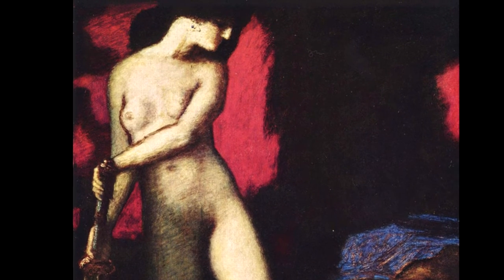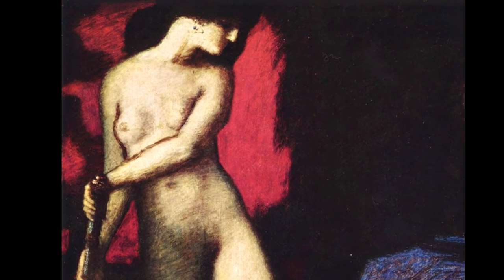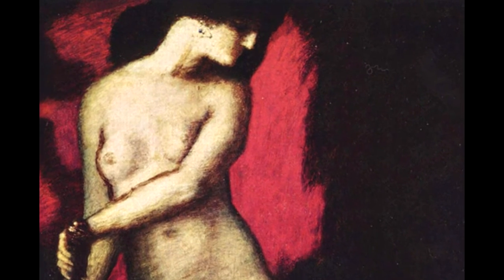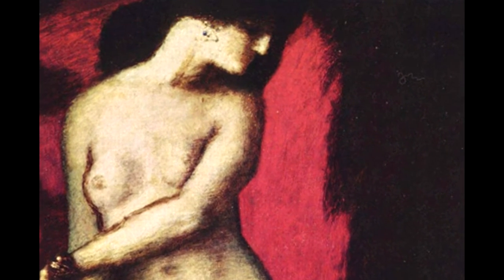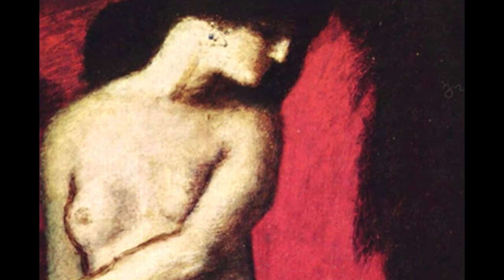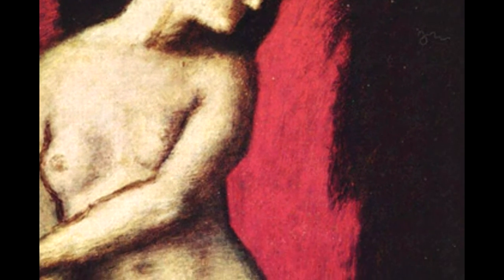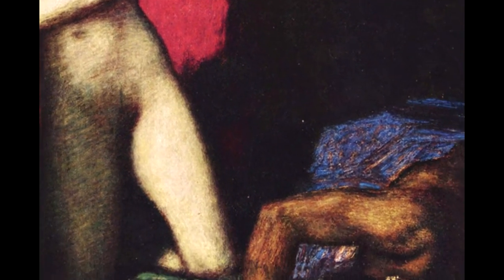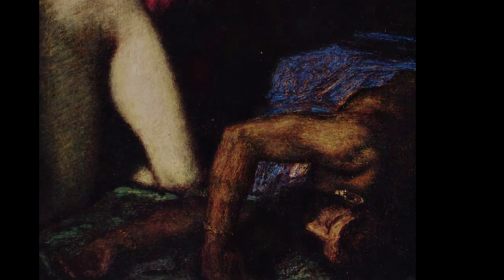Also mentioned before, this painter, Franz Stuck, portrayed all his female figures in the nude. In this case, Judith was portrayed this way to show her as she really was, seemingly defenseless. Holofernes is also seen in the nude. This could symbolize his true defenselessness compared to Judith's seeming defenselessness.